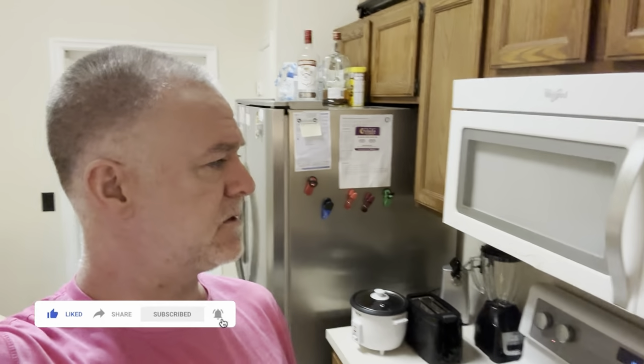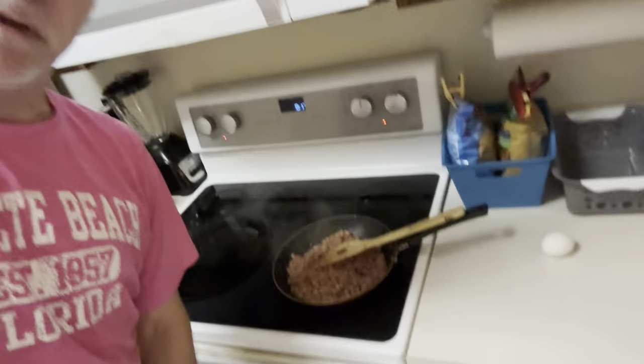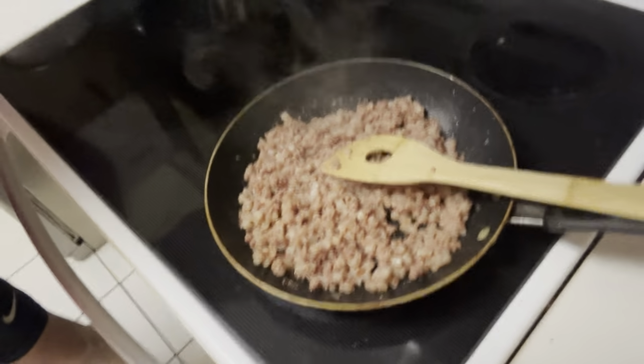Good morning, guys. So it is Monday here in West Palm Beach, Florida, and I am off work today. I'm off on Mondays, so it's about 8:15. I'm making some breakfast, corned beef hash. You can see that, cooking on the stove, and I'm gonna have an egg with it, because I'm hungry for eggs. I don't know why.